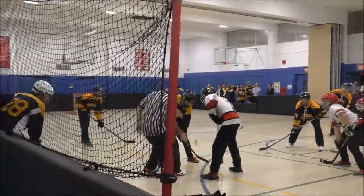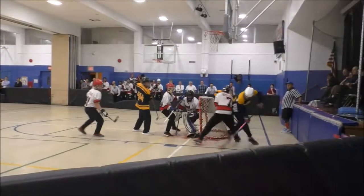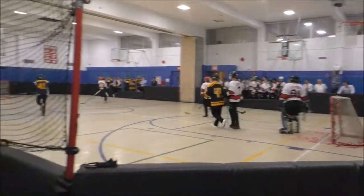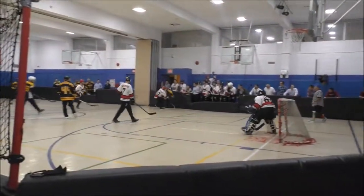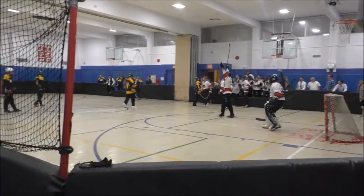17 seconds to kill. We can do this. Let's go. Spence shoots. Blocked by Wortman. Shot from the point. Yeah, Chile gets it out. Let's go. Wortman. Good D. 2-1.